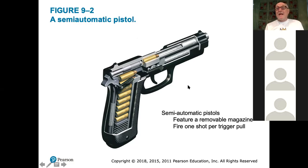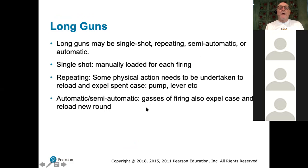Fully automatic pistols and long barrel guns are illegal in the United States. They do exist, but they are illegal. They are regarded as military grade weapons. So those are the handguns. Handguns are characterized by having a relatively short barrel.